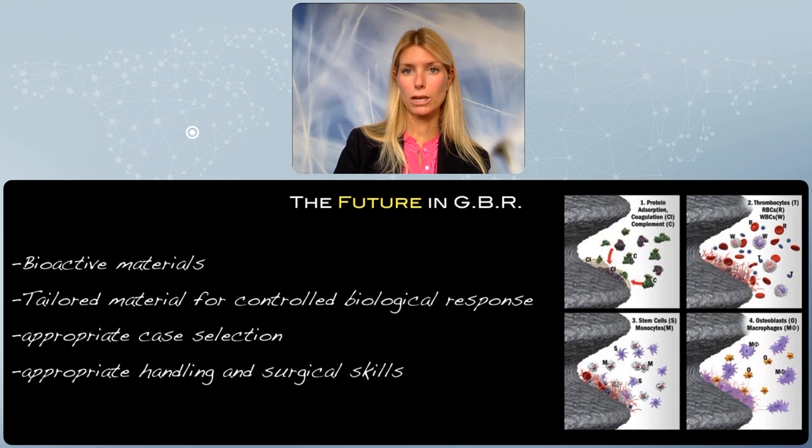These, however, will never represent a magic wand, where if we have something different or something new, this will work. The new technology will always be extremely worth testing with an appropriate case selection, and most importantly, appropriate handling and surgical skills, which require a very long learning curve.